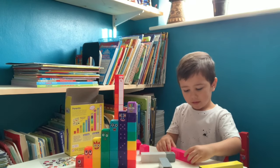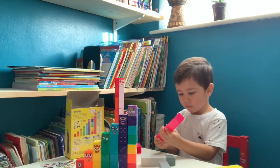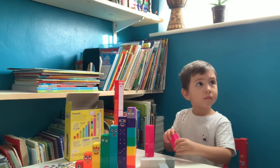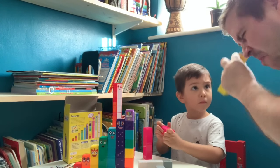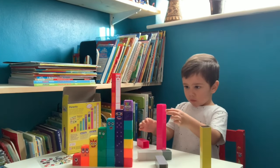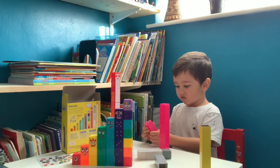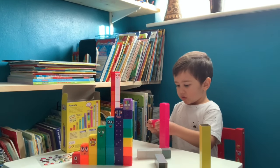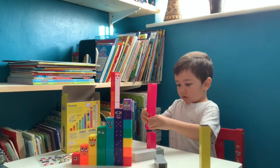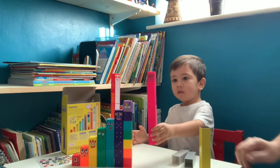We've got 8? I think until 10, that one. What's this for? A telescope. Cheeky daddy. Where's the head? 1, 2, 3, 4, 5, 6. Is that number 8? Wow, it's very tall.